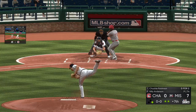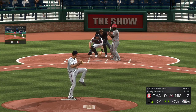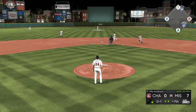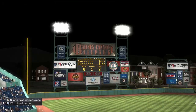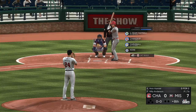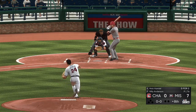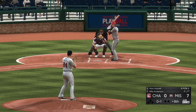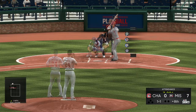At the plate now, Chucky Robinson. Changeup to him, drops in there for the first strike. High fly ball out to straightaway center. Waters gets under it and makes the catch. Into the box now, Nick Hamill. And he is frozen on a good curveball that started at his hip for strike one. He's hitless in his two at bats so far.